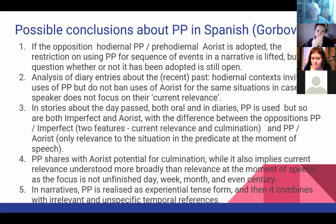The fourth conclusion, present perfect in Spanish, and remember, it's all about Spanish, shares with past tense potential for culmination, while it also implies current relevance, understood more broadly than relevance at the moment of speech, as the focus is not an unfinished day, week, month, or even century. So you may say something like, why are Russian people whatever, whatever? And then you will say, because they have done, meaning over the last century or so. Perfectly all right in Spanish. I mean, it's all right in uses of present perfect in general.